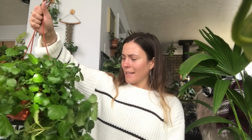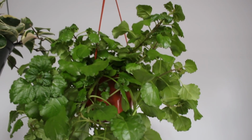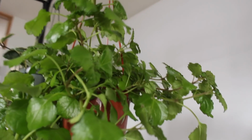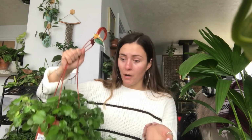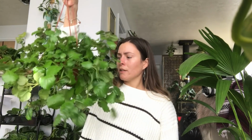And then the last plant I got is this plant. It's labeled as a Creeping Charlie, but the plants I have that are already called Creeping Charlie don't really look like this. So if you know what this is, please let me know. I don't think it's a Creeping Charlie. I could be wrong. So it feels and looks a little more succulent than a regular Creeping Charlie that I know them as anyway. But yeah, it's just a really full basket.